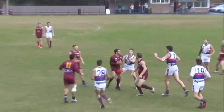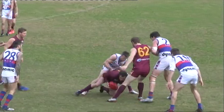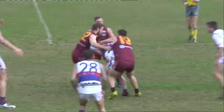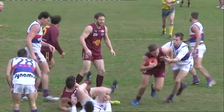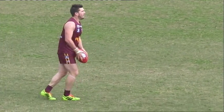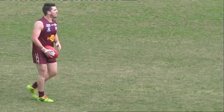Ball thrown in. Bolton. Reese takes it out of the ruck contest. Handball. Can you get rid of some of these supporters snuck into the truck? And Whitney there trying to barge his way through the contest, and it goes to Parker, his old nemesis. A free kick. So Luke Parker with another possession in this quarter of football. It's going to go along centre wing.